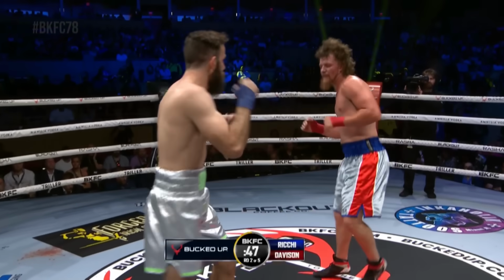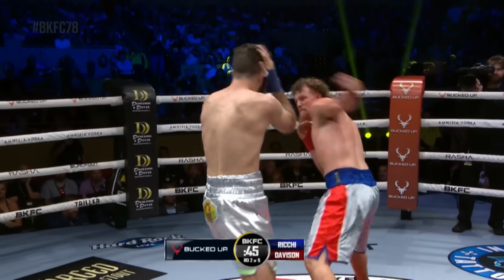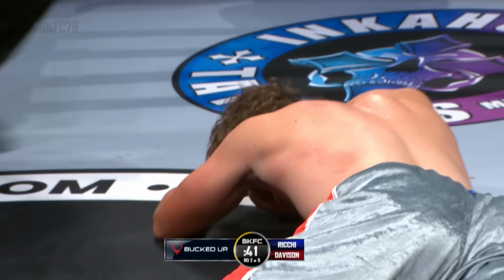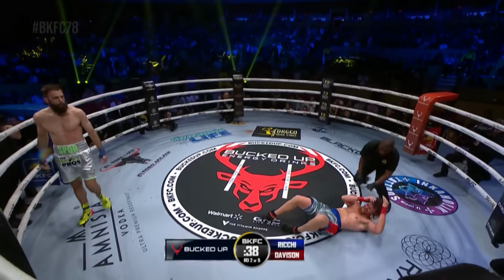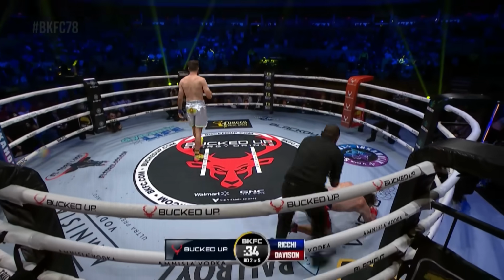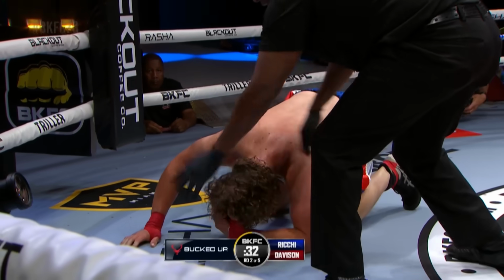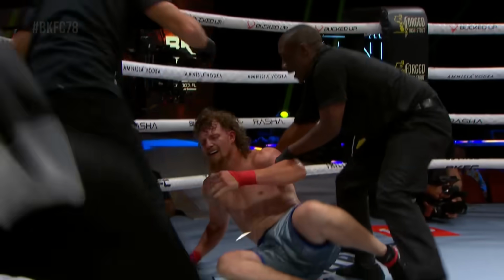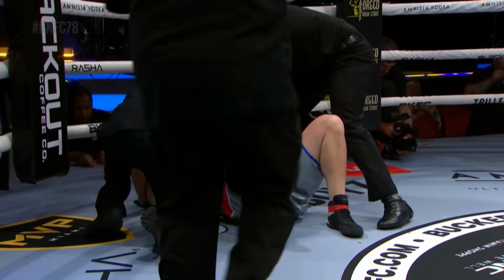Full push away from Davison. No warning from Chris Young. Did it to create space, and there's a hard left hand that drops Davison. Right on the money. Davison's trying to get up. He's done. The count of 9, the count of 10, and a huge one-punch win for Francesco Ricchi.